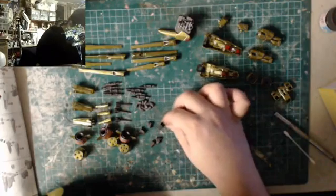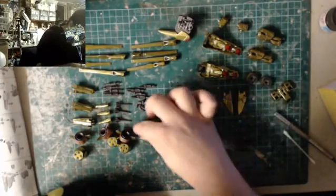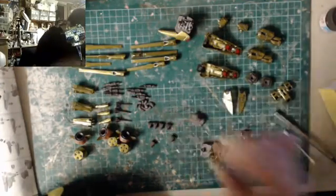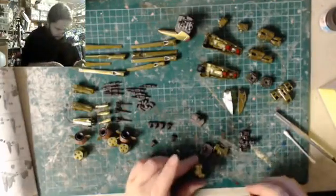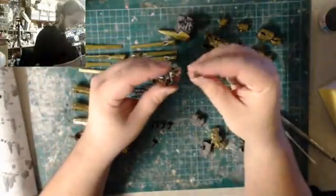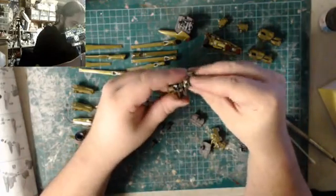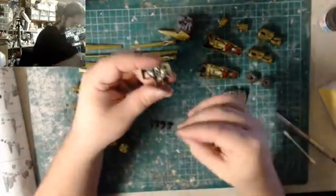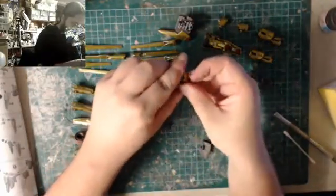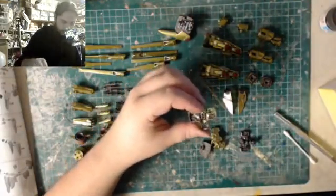So I just need to make sure I've got the right parts. They're all identical. Cool. And I need to get it in the right orientation of how I've modified it. So that goes in there. That goes in there. So this is where the funnels attach. Little more glue for good measure.